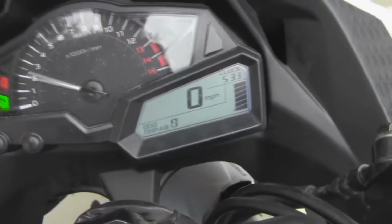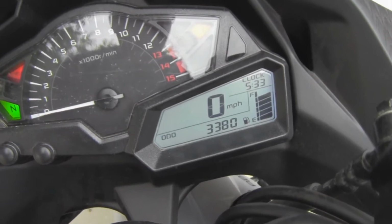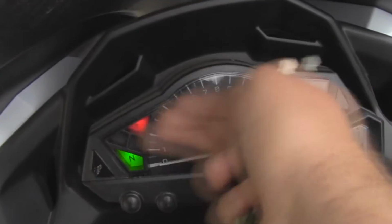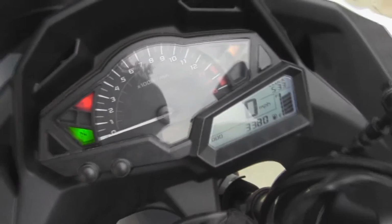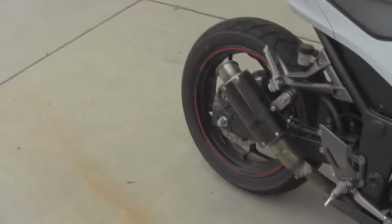Like I said, I got a screaming deal on this thing. 3,380. That's how many miles are on it. It's a 2014. A few scuffs and scratches. Overall, it's in pretty good shape. Definitely, I got a great deal on it. I didn't drive it back here or ride it back here. My coworker did. He really knows bikes, and he gave it his blessing.